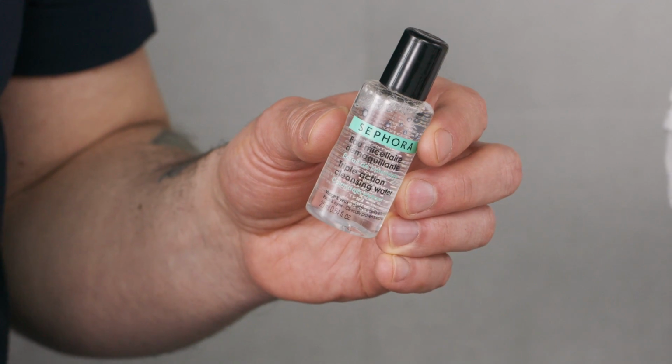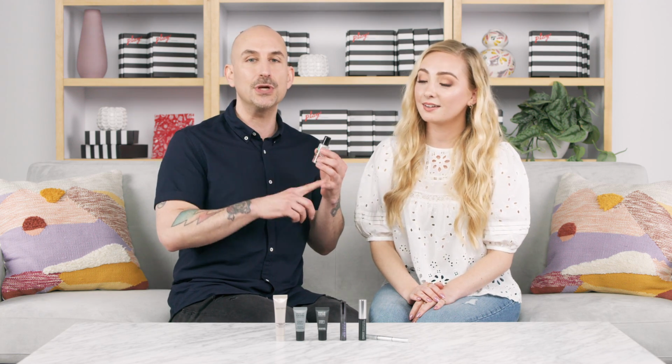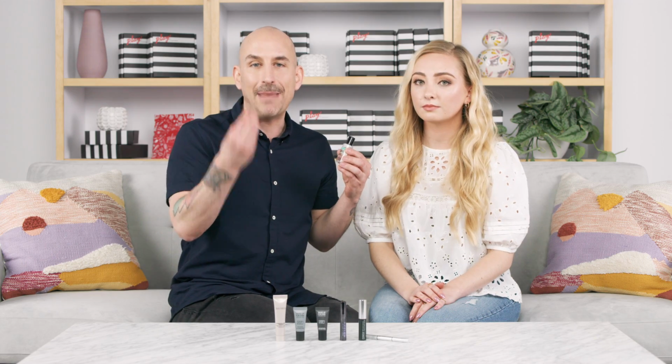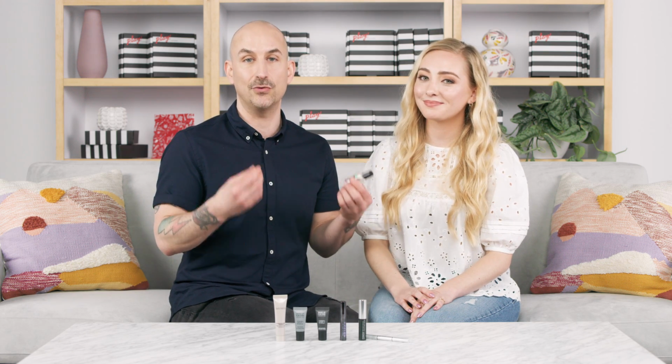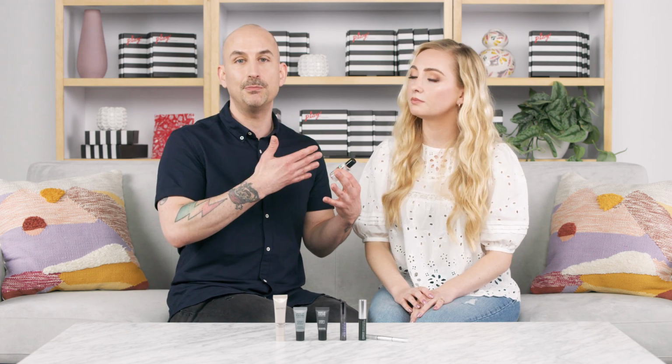So up next from Sephora Collection, we have the Triple Action Cleansing Water. This is a really great no rinse, soap-free cleanser that removes dirt, impurities, and makeup. It uses micellar, which are basically like little magnets that attach to all that dirt, debris, and makeup. There's a really cool ingredient in here called Hydrocen Plus, which is a plant-derived ingredient, and it leaves your skin feeling refreshed, nourished, and hydrated. So you not only remove all those impurities, but your skin looks great afterwards as well.